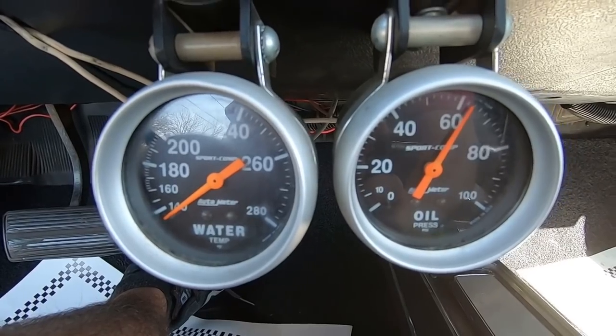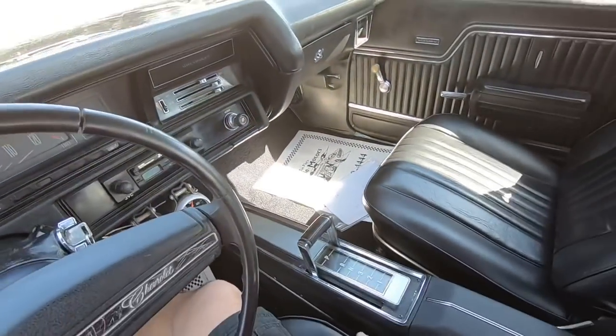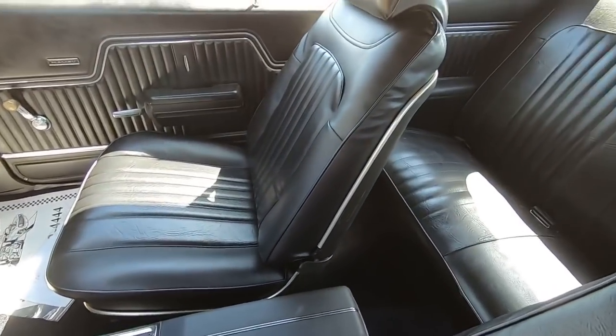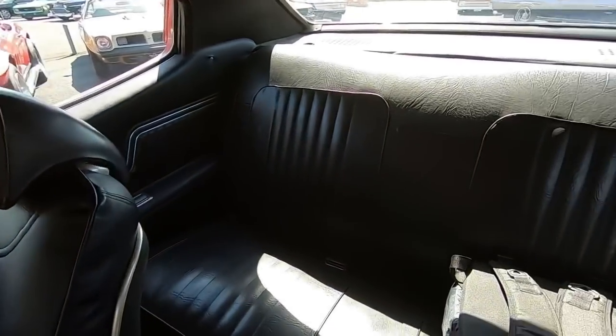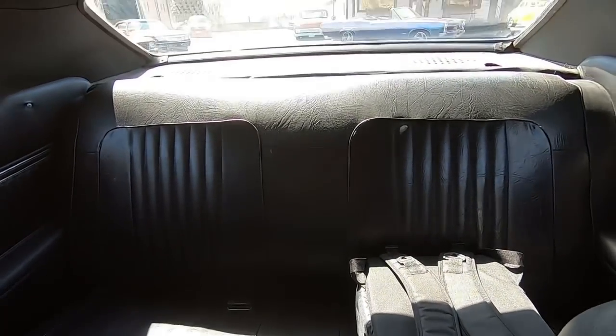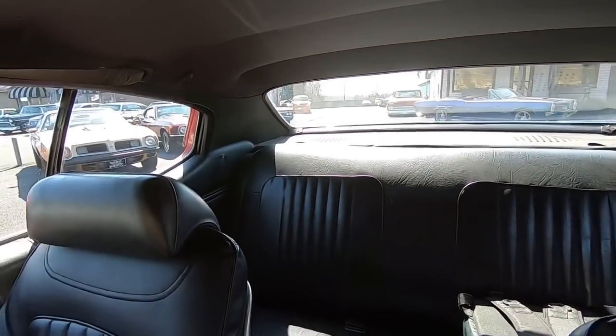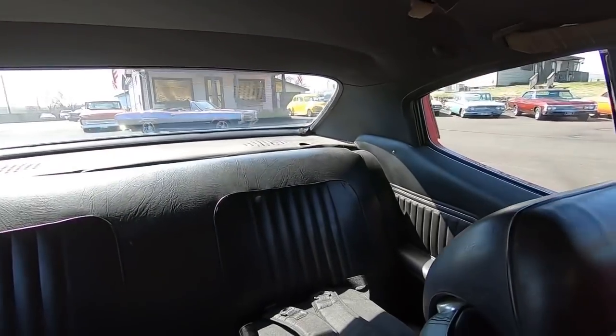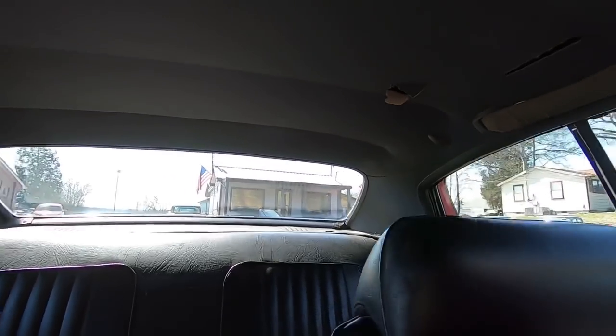Oil pressure is up. As we look around the interior, you can see the carpet's been replaced. Console's nice and clean. Back seat's in great shape. Package tray's a little weak back there. Headliner looks great, except for this little hole right here and here.